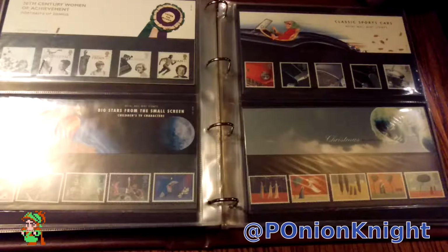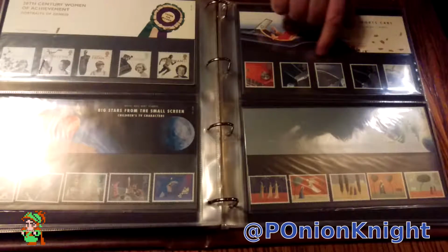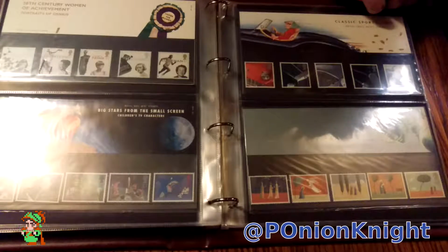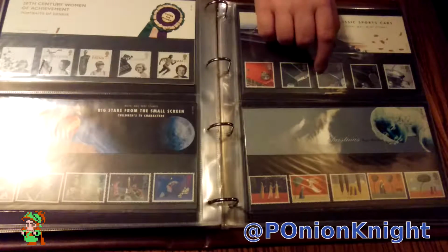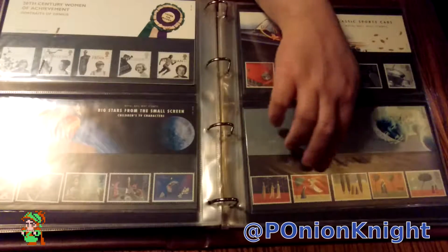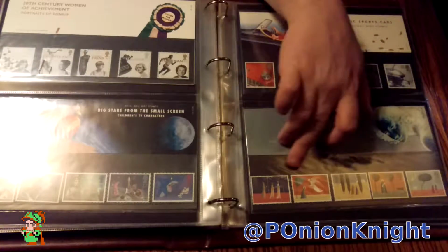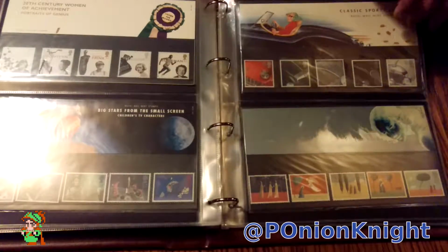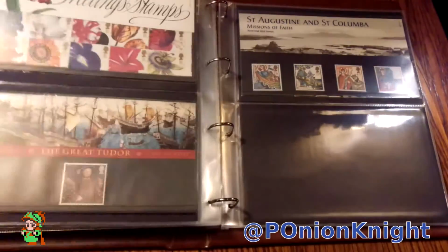It's a bit difficult to tell, isn't it? I'm sure if you were into old-fashioned sports cars, you'd be able to tell at a glance what them things are. But I have no clue. More Christmas stamps. Yep, that strange art style again. Don't know what's going on there.